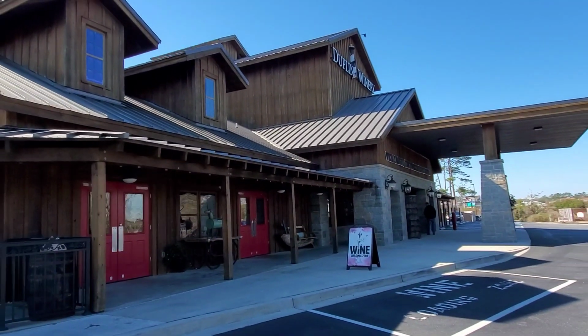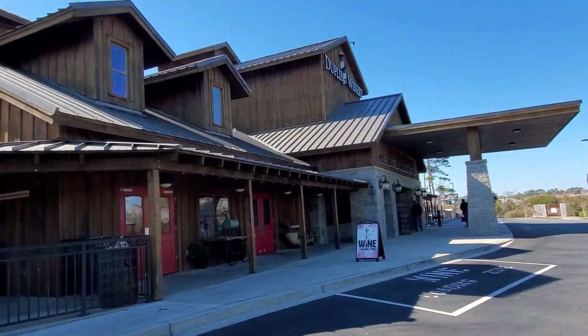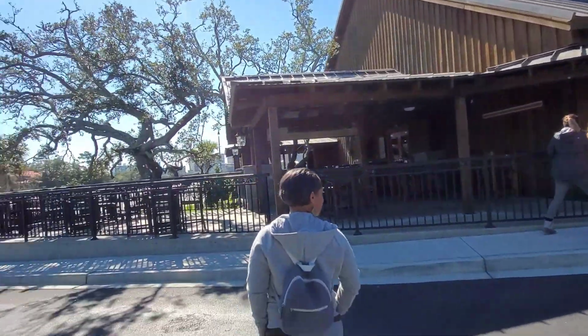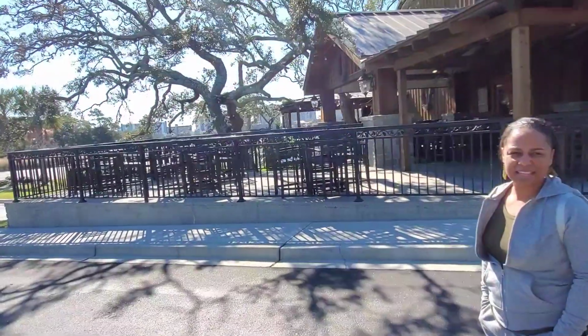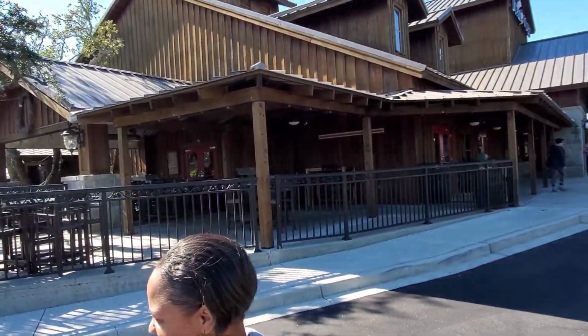Another thing, like I said, we're coming in. They open at 11. Pretty cool place. It's copyrighted music, that is not my music. It has a beautiful scenery, as y'all can see.